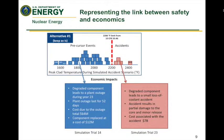But one thing that we don't have right now for each of these scenarios that are run is any type of economic impacts. So for each scenario, various things might happen. You might get a plant outage. You might have damage to equipment. In the case of when you get into accident space, you might have a severe accident. You might get either some minor fuel failures or major fuel failures. All these have potential economic impacts. And so the whole point of the call is to try to incorporate these economic impacts into the model so that the decision makers will be able to factor economics into their decision making.